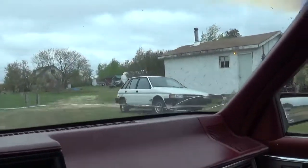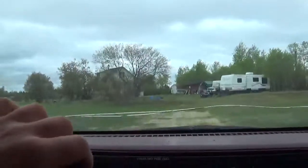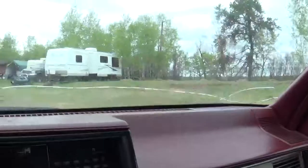Tercell's chilling here. The tire lost all of its wind. Just kind of chilled there. I have to get the air tank. More blackbirds. They're just everywhere around here.